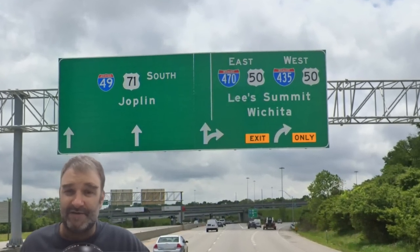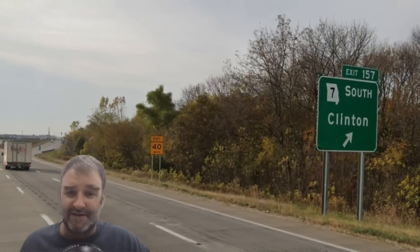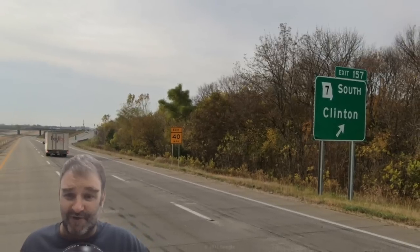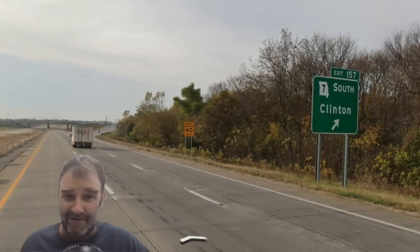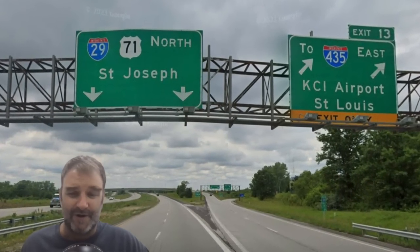I said before I think it should be Springfield, and I stand by that. And then when we get to the exit to Springfield, the closest way, we get no Springfield signage whatsoever, and no overhead sign, nothing. We just get 7 South Clinton. Fail. No fan of all the St. Joseph signage. That's no good. It should be 29 Omaha.